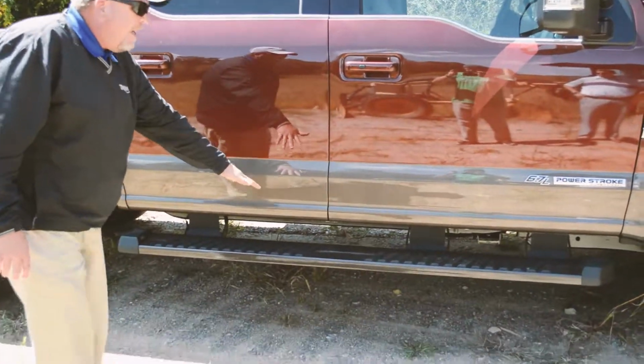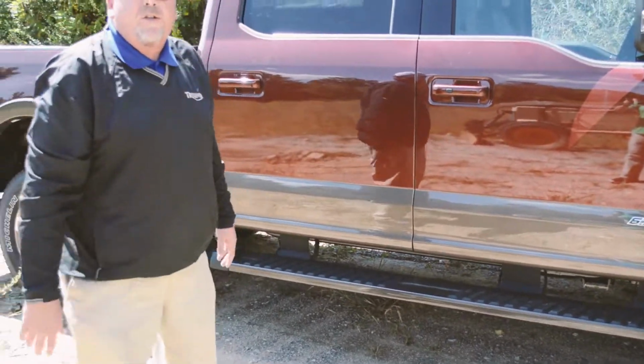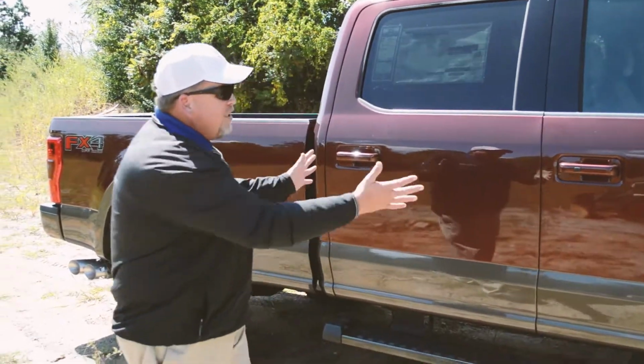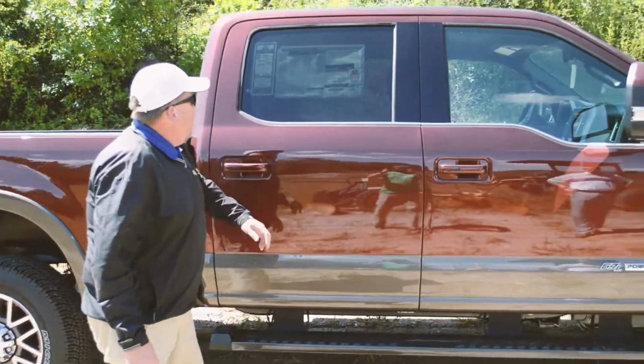Also, you can see this has got side rails here, makes the entrance and the exit to the truck a lot easier on you. You've got side rails on both sides. As you can see, this is a 4-door Super Crew. And I do want to point out that the sticker on this is $71,400.